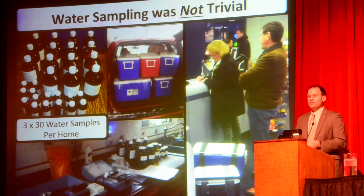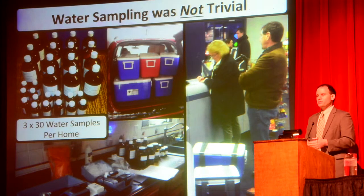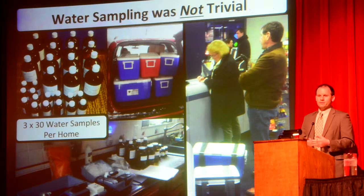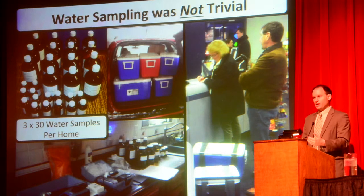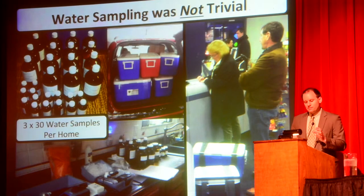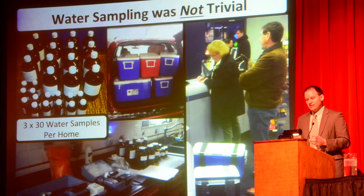Water sampling was not trivial. For 2 weeks, Dr. Clancy and myself and Tim Clancy and another individual lived in the Sheraton. We lived in a hotel, but we didn't really spend any time there because we got up at about 5 in the morning and we didn't get back until about 11:30 at night, and we just kept doing this over and over. The reason why we did that is because we wanted to acquire all the data as fast as possible because this project is significant, and we wanted to make sure that we did it effectively and appropriately.